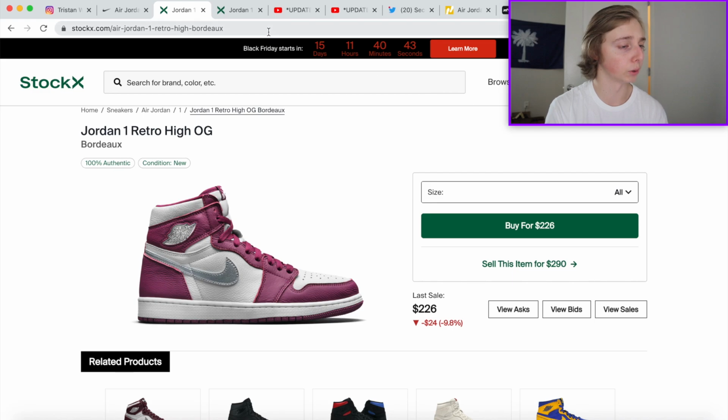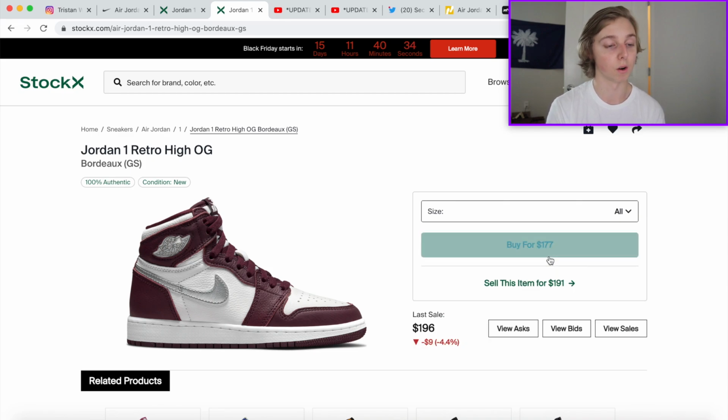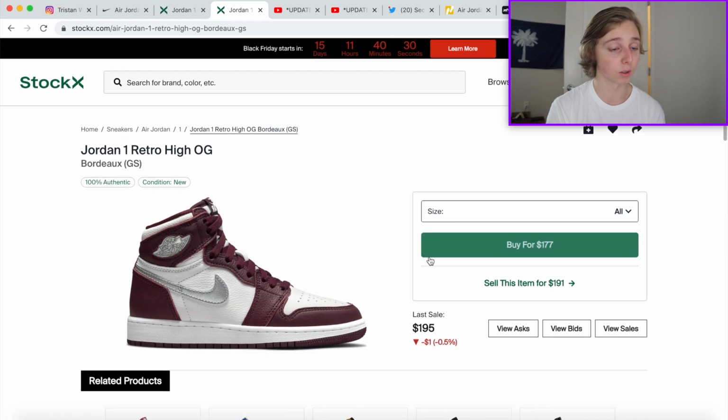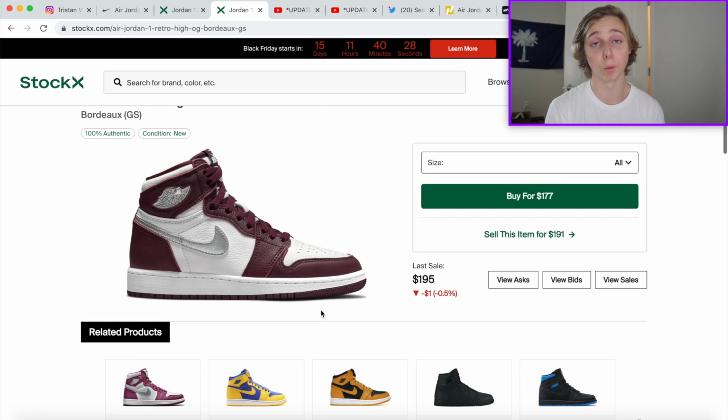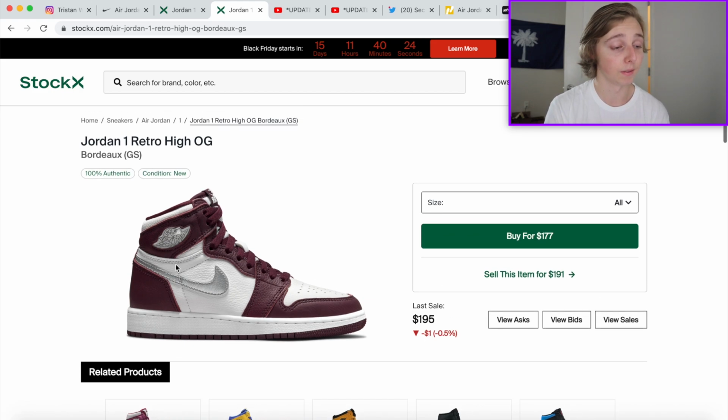But aside from that, also looking at grade school sizes, don't forget, great profit as well. $130 retail, and look at these resale prices right now. Do not sleep on these grade school sizes at all, and you can see these are going pretty decent. I think 56 sales, that's not a bad amount of sales right there. There'll obviously be more on drop day, and the price will probably drop a pretty significant amount. But you can actually see it's a little bit of that darker Bordeaux, which I like. It's actually a very good sign.